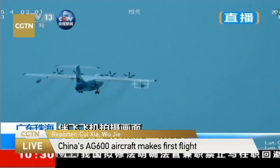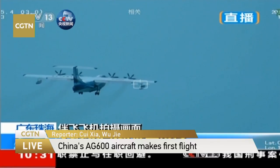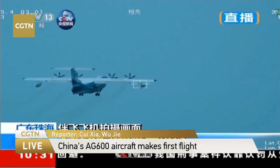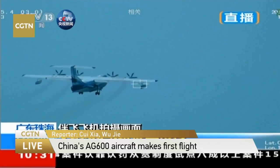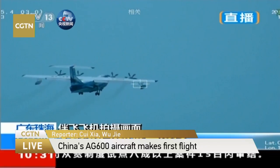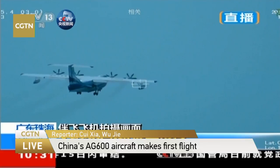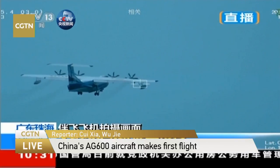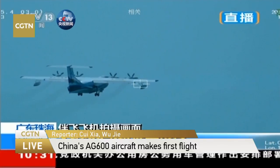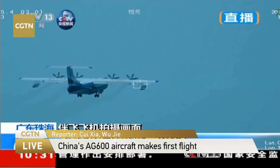This is the footage from the escort flight. You can see the AG600 flying stably. The performance is stable, and you can also see from the footage that the flight attitude is very good. Everything, from the first flight, the maiden flight, until now, is very successful. Everything moves very smoothly.